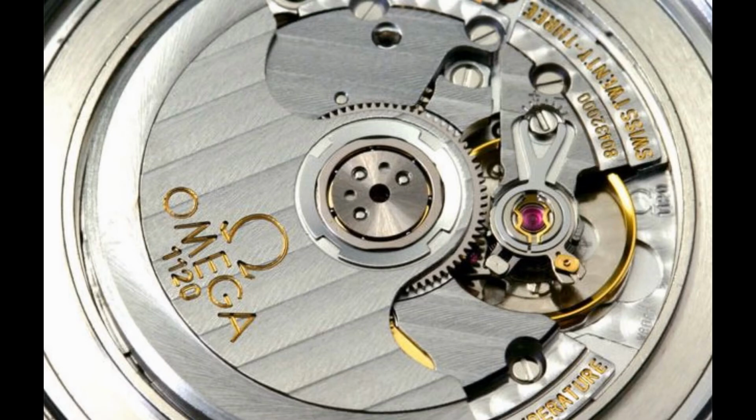The 2254 features 300 meters of water resistance, which is more than enough for any professional or recreational diving, or doing the dishes like I do. Powering the watch is the Omega Caliber 1120, which is a modified ETA 2892-A2 movement. The movement features include automatic winding, 44 hours power reserve, a beat rate of 28,800 beats per hour, hours, minutes, seconds, and date. The Omega 1120 is chronometer certified.